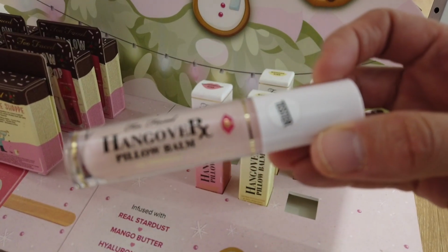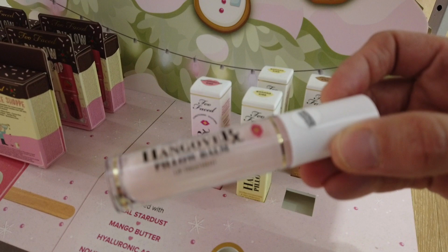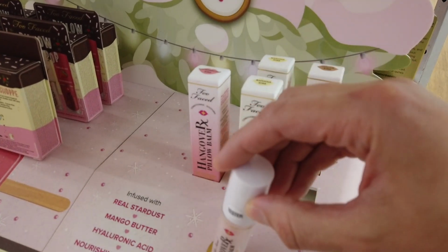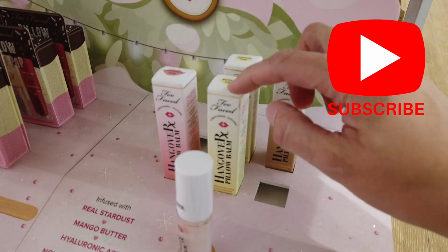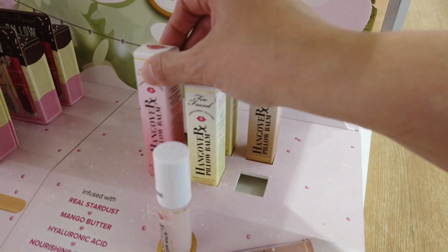And this is called the Hangover Pillow Balm. I love how lush it looks. It looks very delicious. So there are a couple flavors you can get. You can get Cocoa Kiss, Banana Kiss, or Watermelon Kiss. So I definitely want to pick one of these up.